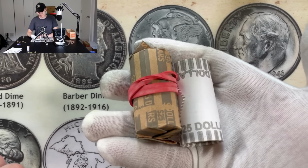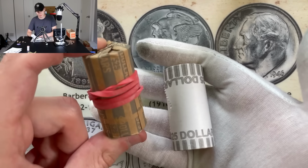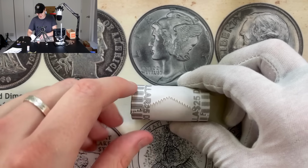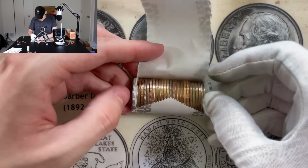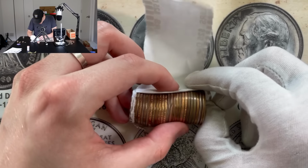All right, guys, we're down to our last 2 rolls here. One more machine wrapped roll and then a customer wrapped roll from the very first bank we actually visited, and that's literally all that they could get together for me. It wasn't even in a roll. It was just sitting in different trays from the tellers, but they managed to put it into a roll for me, so we'll be looking through that in a second here.